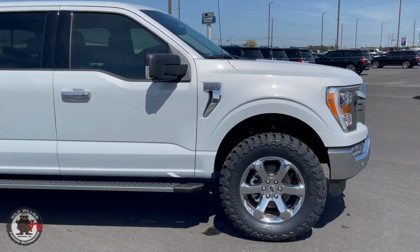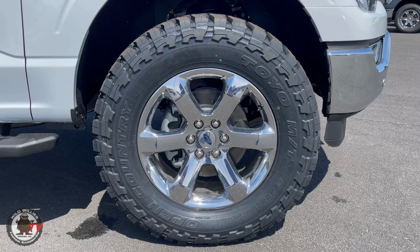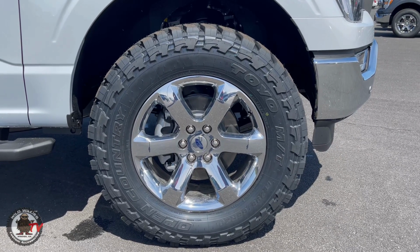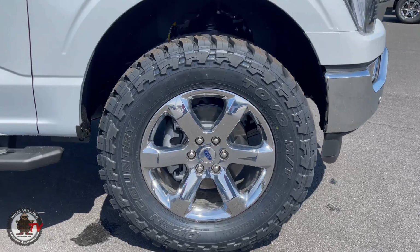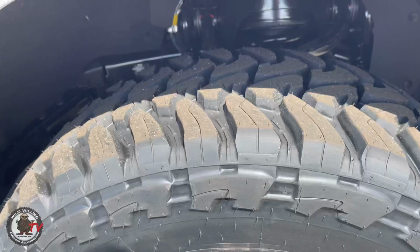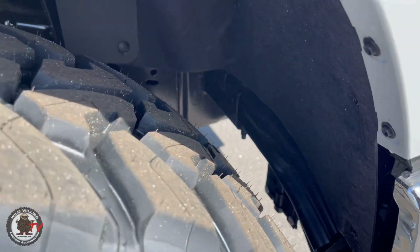So phenomenal as always right here at Akins. And we are Covert leveled on 35s, y'all. You know we love it. Keeping that good-looking factory 20-inch wheel, 295/65/20 Toyo Open Country M/T, a true mud terrain tire. And look at here, crash bar still there, crash bar intact.